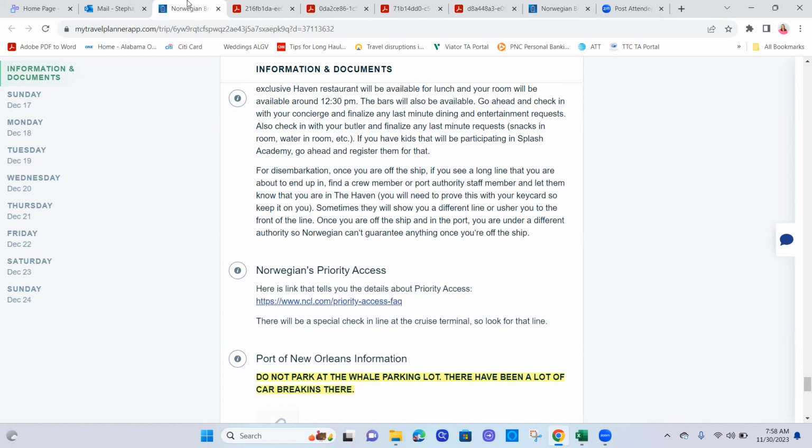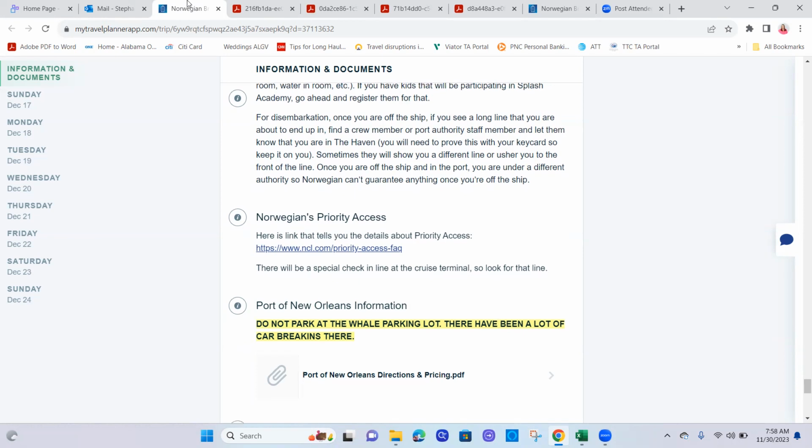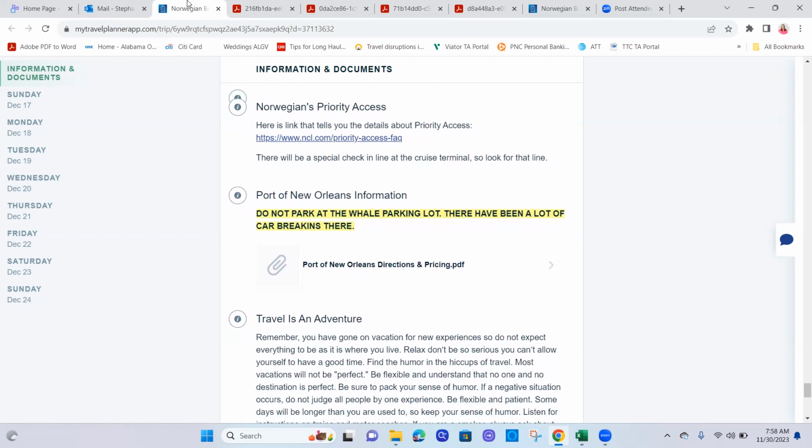And if you have a child that's going to be participating in Splash Academy, go ahead and register them for that. For disembarkation, once you're off the ship, if you see a long line that you're about to end up in, find a crew member or Port Authority staff member and let them know that you're in the Haven. You'll need to prove this with your key card, so be sure that you have it on you. Sometimes they'll show you a different line or usher you to the front of the line. Don't be bashful. Just make sure that they know that you're in the Haven. Once you're off the ship and in the port, you're under a different authority, so Norwegian cannot guarantee anything once you're off the ship. If you paid extra for priority access, there's information about that.